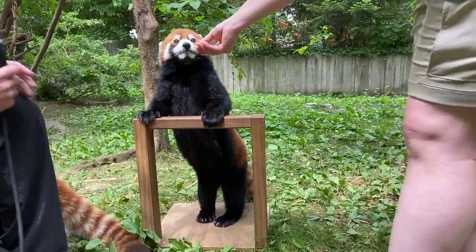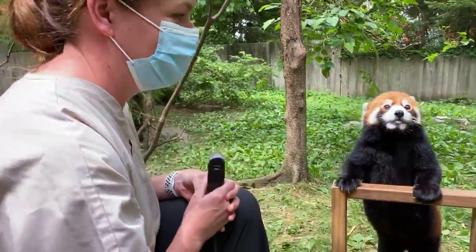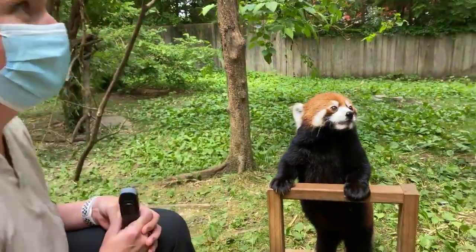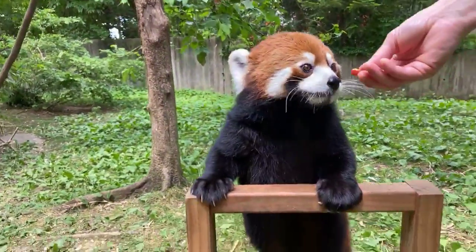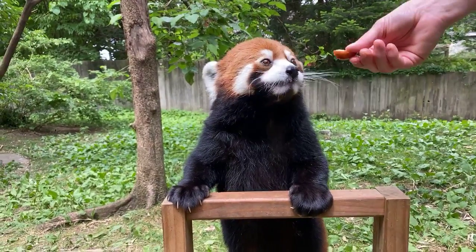So we've taken a few different ultrasound scans of her this year, and we've been able to see a healthy looking fetus, a healthy looking baby. We think this baby will probably be born around the end of June, early July, so just a few weeks from now. So Lynn is very pregnant in the red panda world.